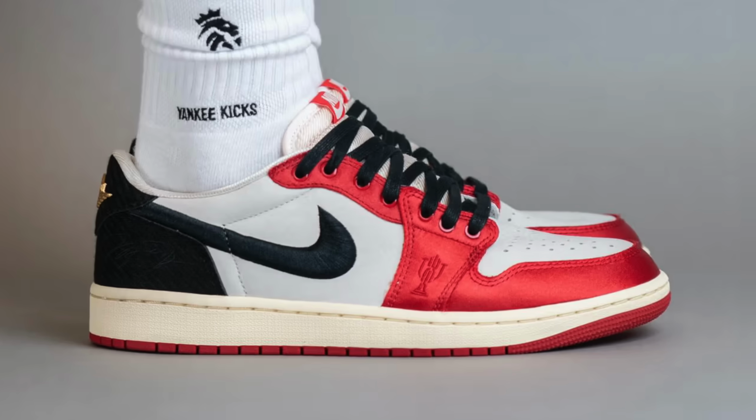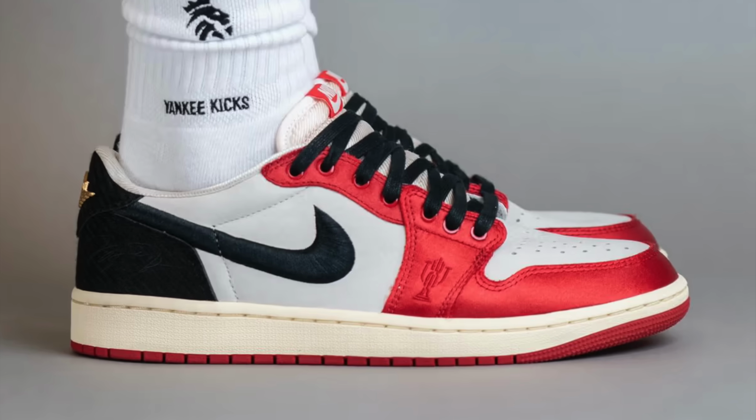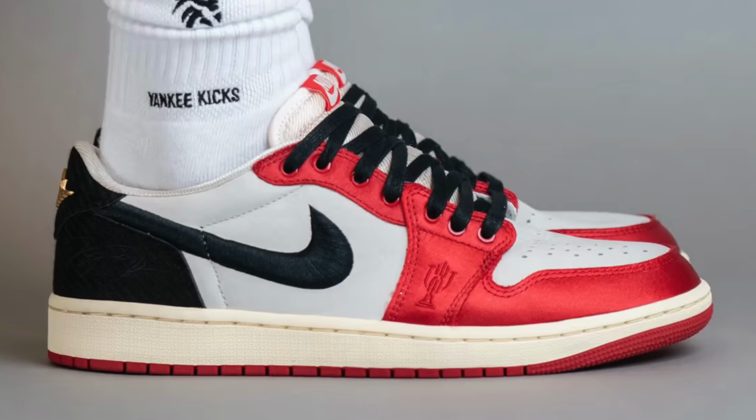So the colorway that's getting the widest release is the one I just talked about, the Away colorway, and let's be honest, the release itself is not going to be that wide. It's probably going to be a very limited release, and I'm sure there's a lot of people out there who are assuming things about this Trophy Room release that are probably not completely off base, but I don't know for sure. I'm just making assumptions.